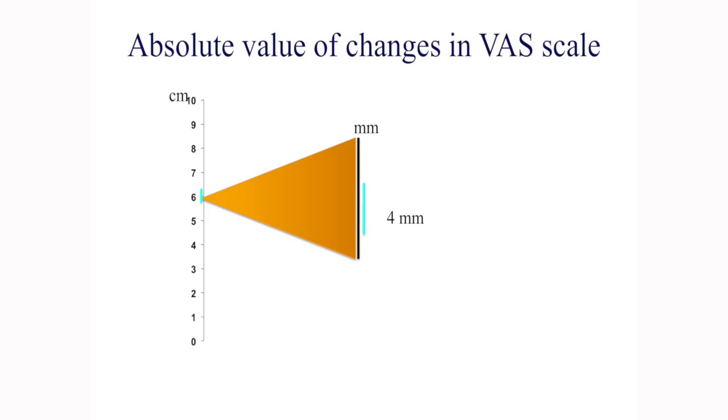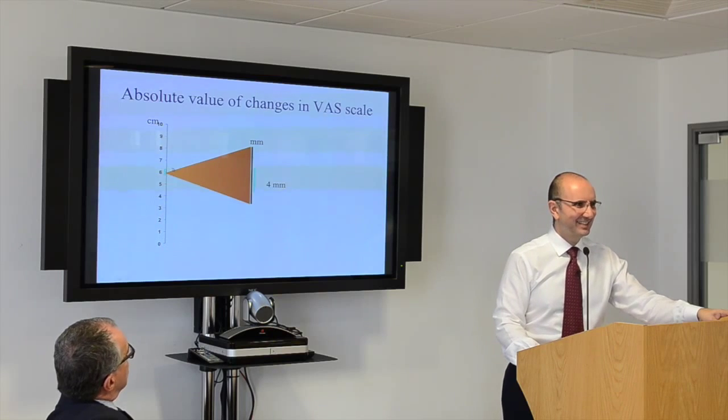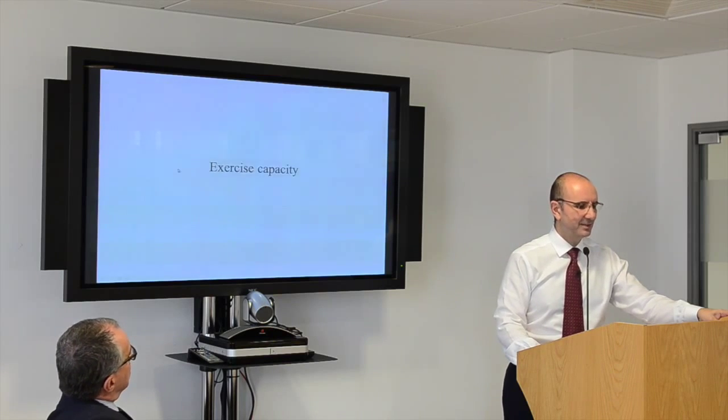So the actual effect was 4 millimeters, in a 10 centimeter VAS scale. So this was the question. Claudia and myself were rapporteurs for Italy when we discussed the drug at the European Medicines Agency, and as you know, the drug had not been approved. So for us, that was not a meaningful change. You can hardly see a difference here in those 4 millimeters.